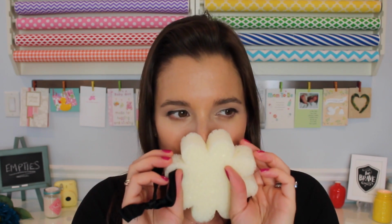I like the smell. I believe it was like a mango smell. I can't remember exactly, but I believe that's what it was. But I don't really care for the sponge. I felt it was a little bit harsher than I wanted it to be. I just wanted it to be a little bit softer, although it does feel soft now.